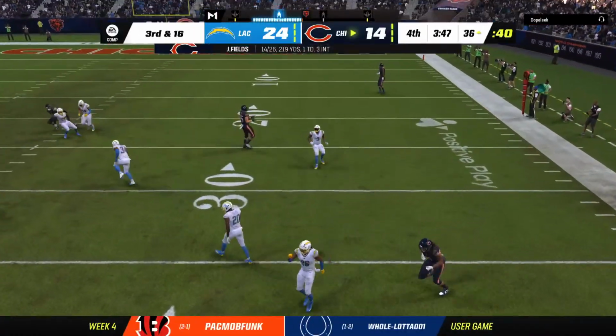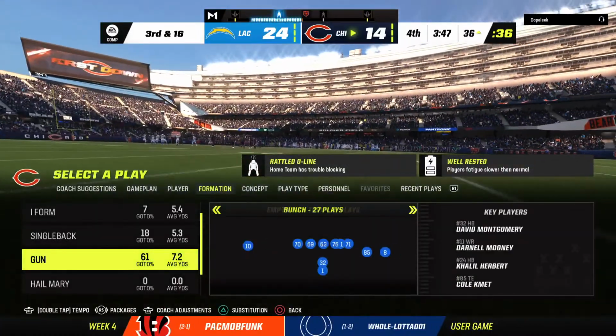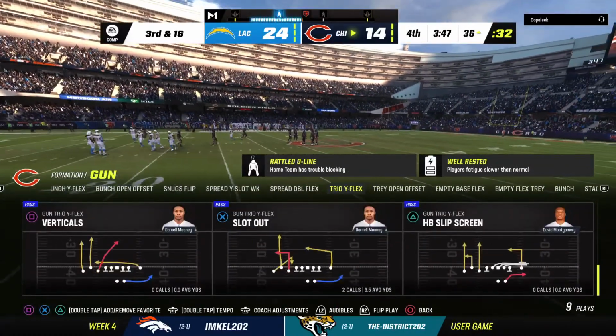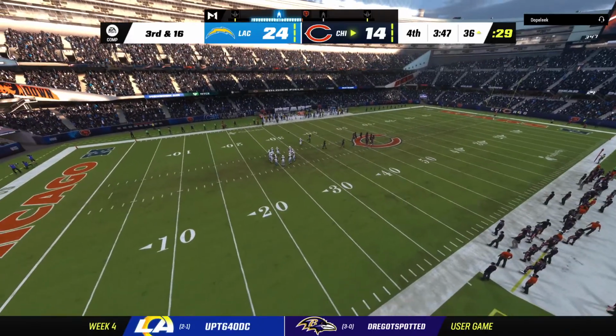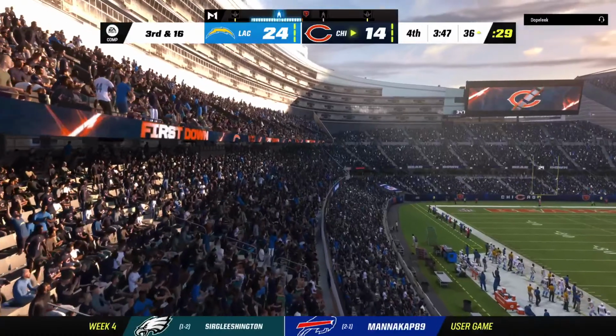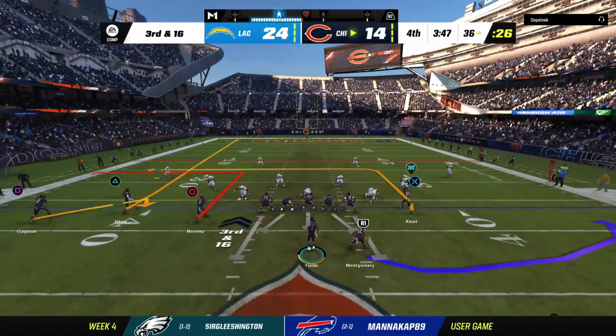A second down pass play there, but it's incomplete. We know it's not an easy job to go out and catch passes when people are trying to tackle you and knock the ball away. But the bottom line is, that's a pass he's got to have and a pass he should have caught. Ninth play of the drive now on 3rd and a country mile.